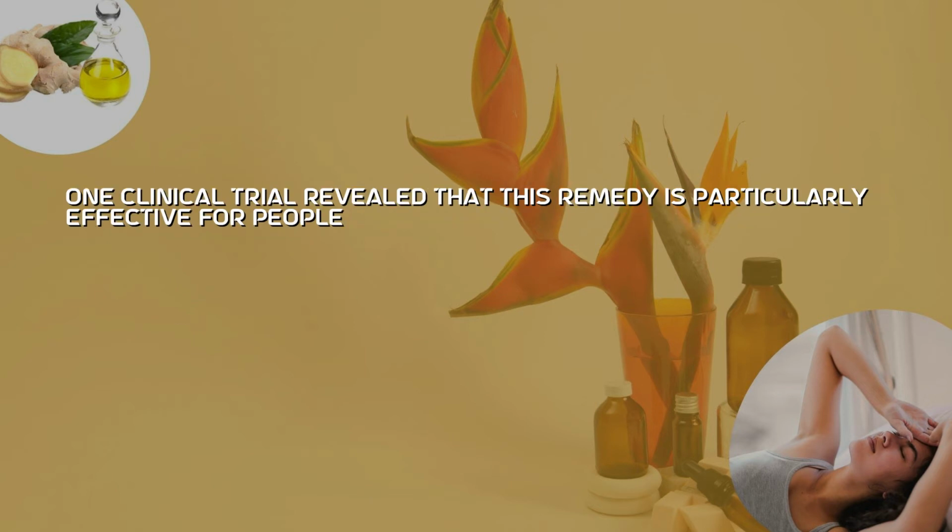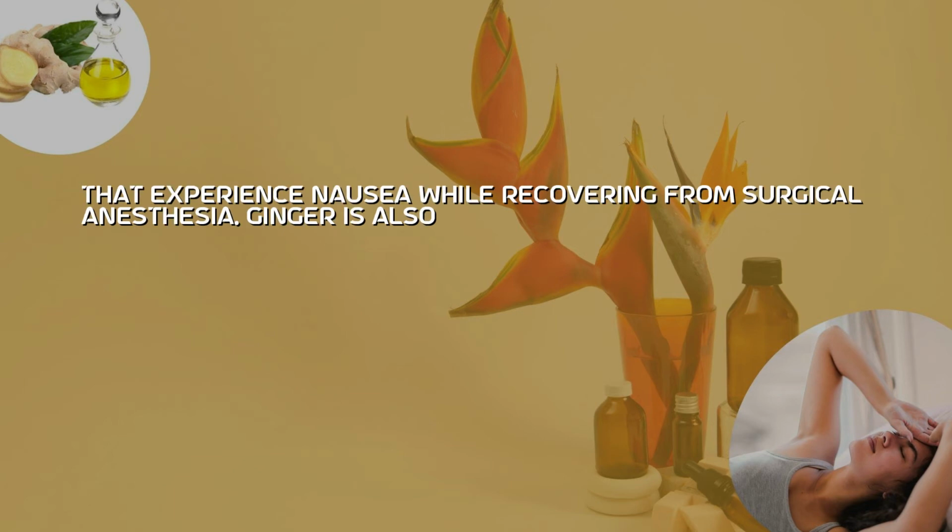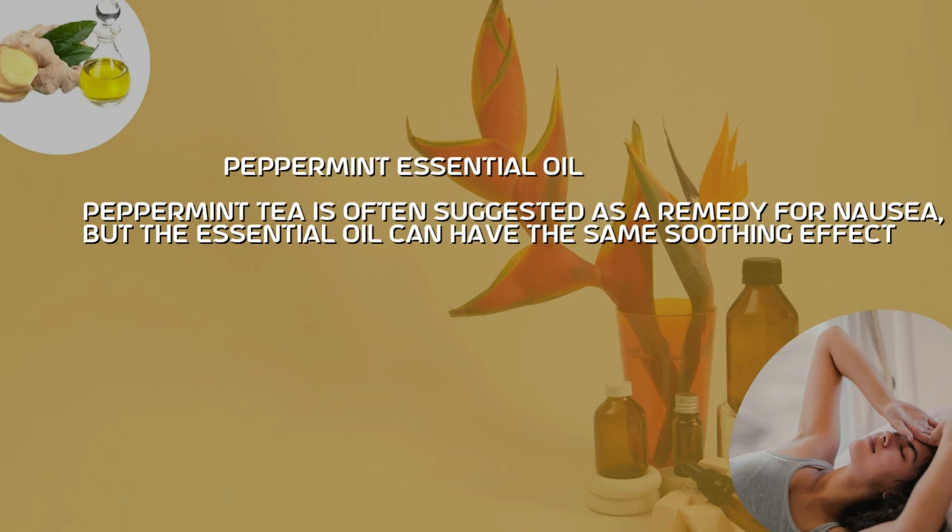One clinical trial revealed that this remedy is particularly effective for people that experience nausea while recovering from surgical anesthesia. Ginger is also generally considered safe for pregnant women experiencing nausea.